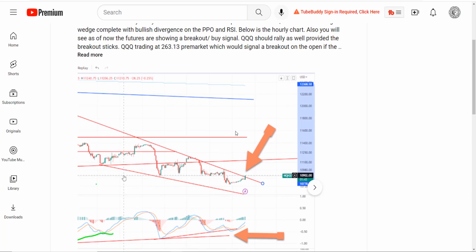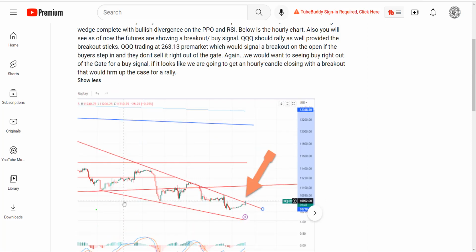Okay, so I talked about that, really talking about how I thought we needed to see impulsive buying. If I read more, you can see basically I was looking for impulsive buying on the open, kind of a gap up, and then buyers to step in and buy the market.